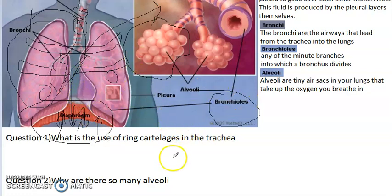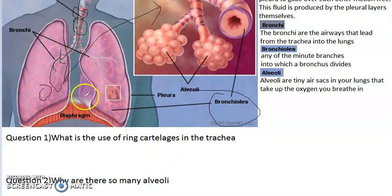Now we'll do some questions to consider. Let's just clean this. The questions to consider. What is the use of the ring cartilages in the trachea? Now, as I've already mentioned, they keep the trachea open. If they were not there, then the trachea would close and we would face problems in breathing.